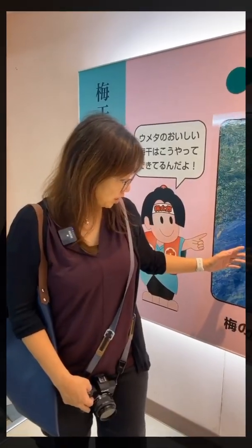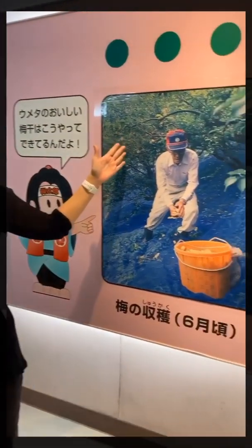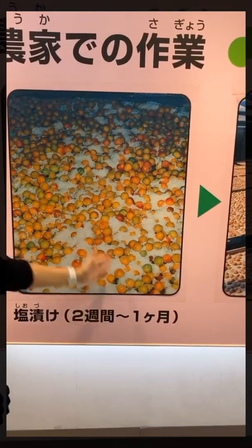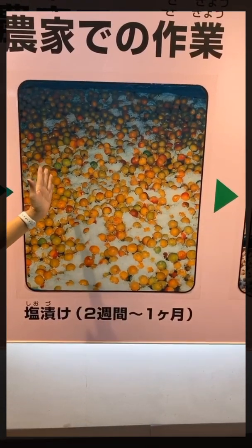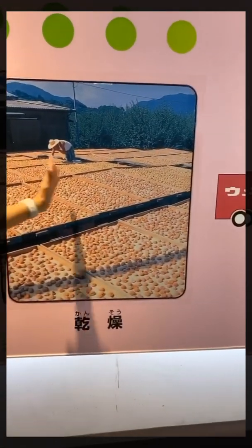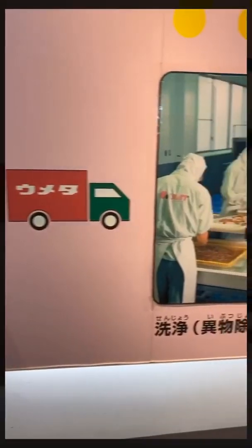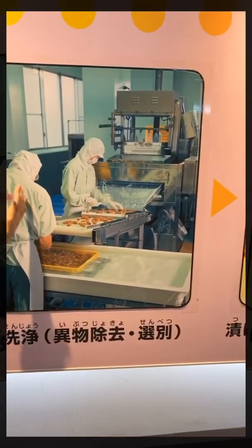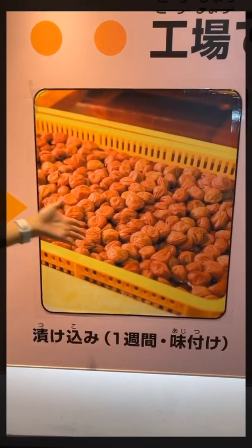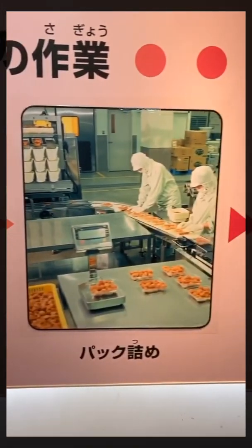Around June, this is where they start to pluck the ume. And then the next thing, within 2 weeks to a month, they will soak it in salt, and after that they will let it dry for some time. Then of course they process it and marinate it, and this is the end product, and that's just the packing that you see at the end.